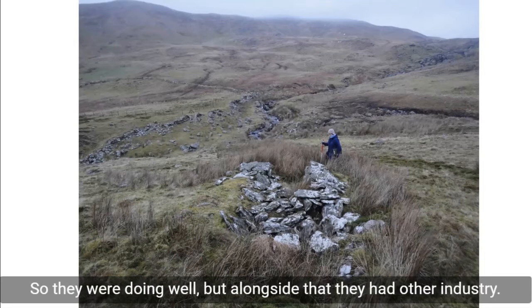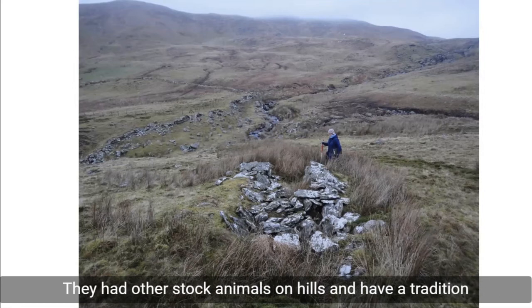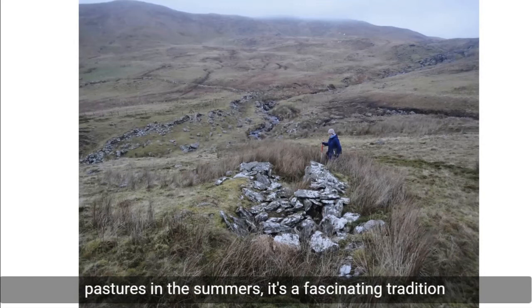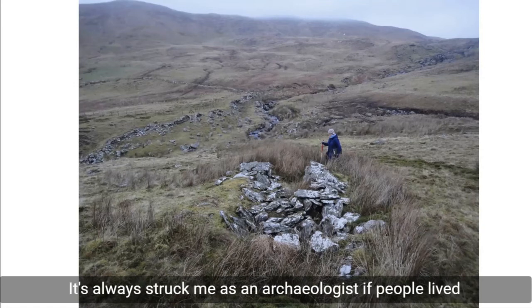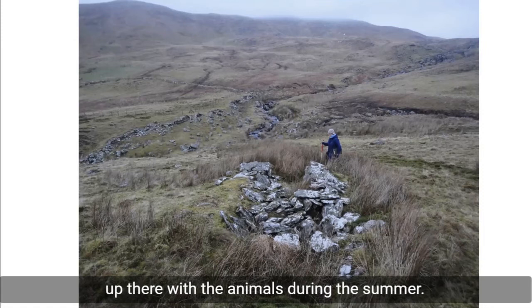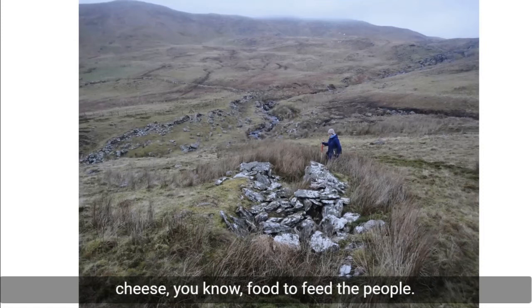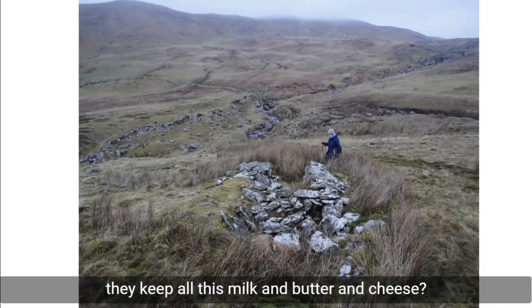But alongside that industry, they had cattle, horses, and other stock animals on the hills. And the Hafod tradition of dairying, which is basically dairying sheep and cows on the hill pastures in summer, is a fascinating one. People think of the Hafods as house sites, places where people lived. But it always struck me as an archaeologist, if people lived up there with the animals during the summer, and the purpose of a Hafod was to produce milk, butter, and cheese to feed the people, how did they do that in the summer in the hills? Where did they keep all this milk and butter and cheese? They must have had somewhere to store it, surely.